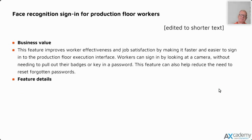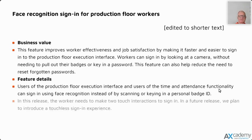Now, it's going to happen in two steps. Microsoft seems like they're not going to complete this, so you still have to punch a button sort of to get started, and after that you could sign in here. So that's the bottom words, I guess it should be in the final print. In this release, the worker needs to make two touch interactions to sign in. In a future release, we plan to introduce a touch sign-in experience.